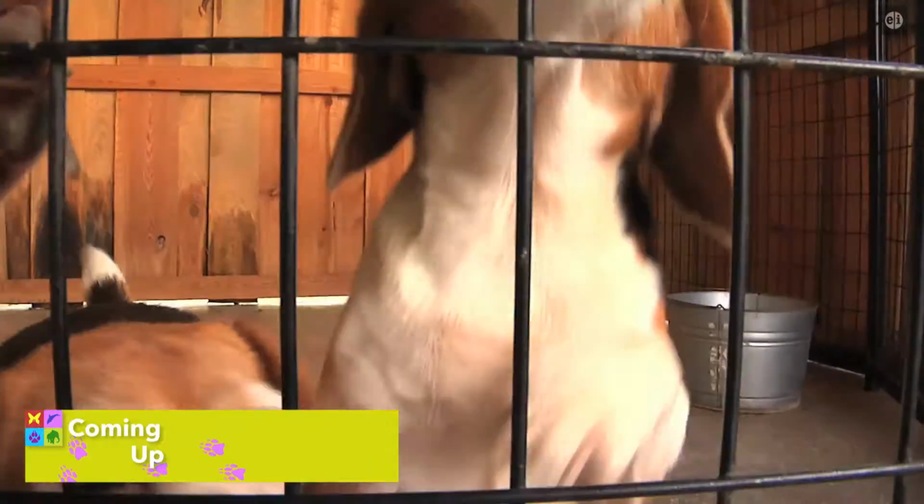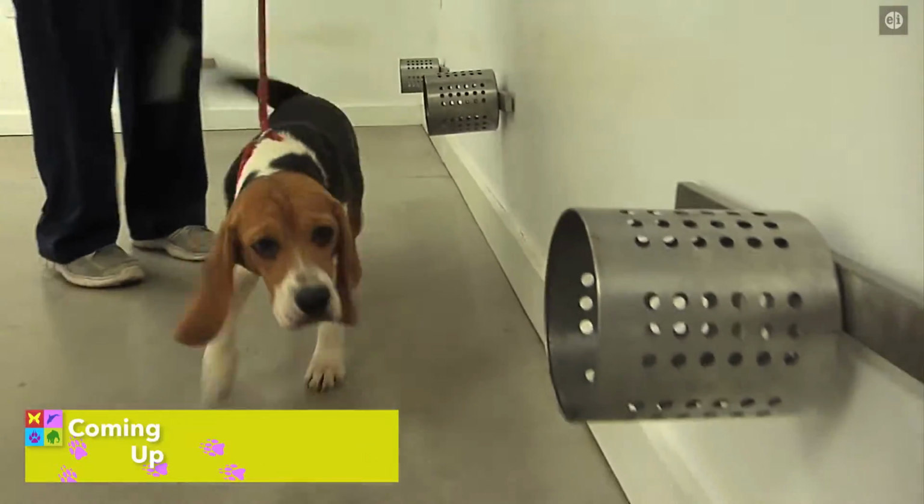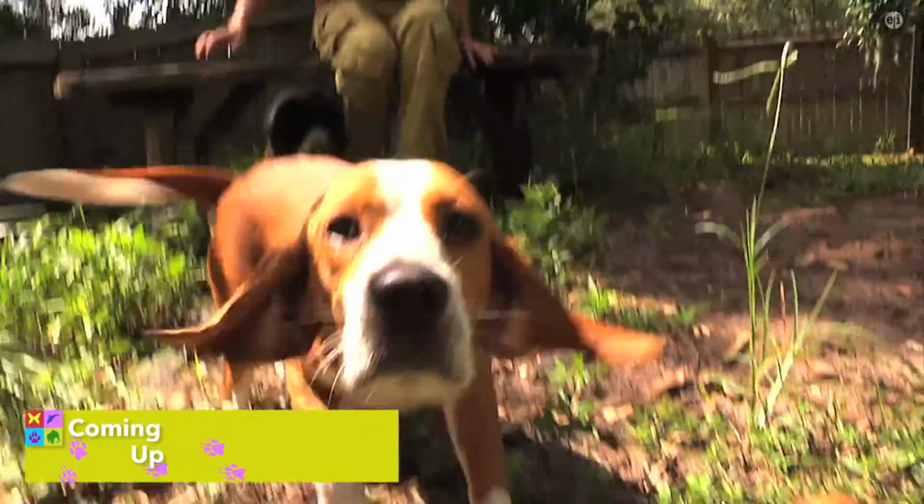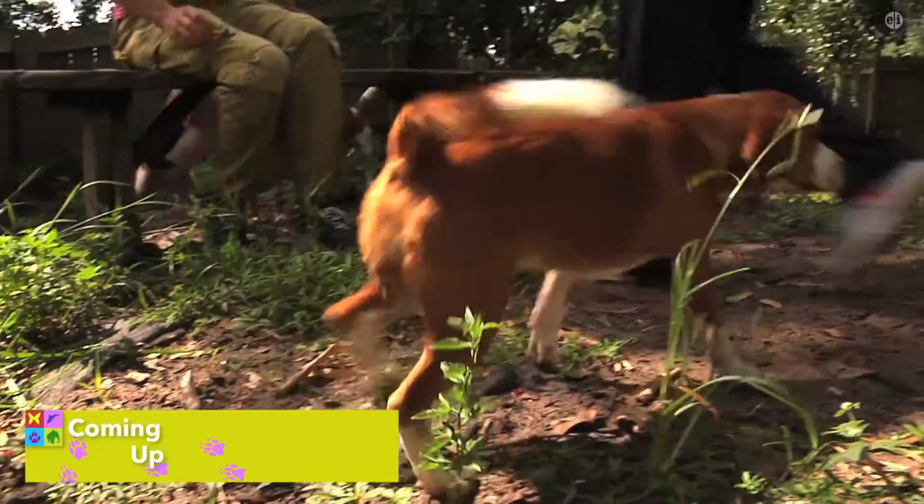This little girl uses her powerful nose to sniff out cancer, but she almost wasn't given the chance. Now her second chance at life is saving others.